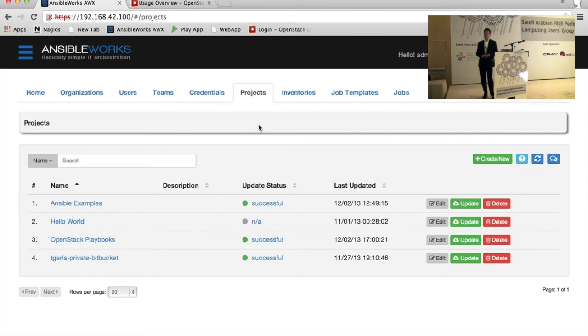And then you have projects. Projects are basically collections of playbooks, usually stored in source control. Most of our customers are using Git, but we support Git, Mercurial, and Subversion. And if you just need to put the playbooks on the disk that's running AWX, you can do that as well. So I've got a handful of projects here.